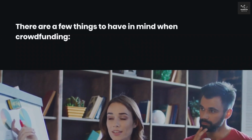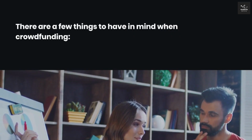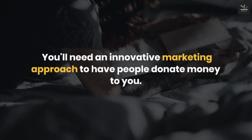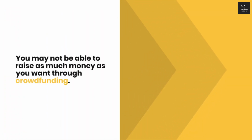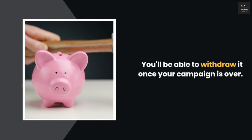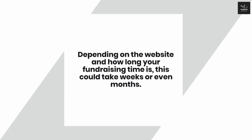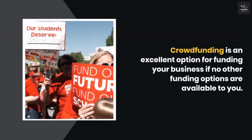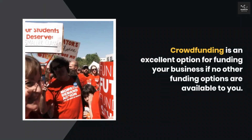There are a few things to have in mind when crowdfunding. You'll need an innovative marketing approach to have people donate money to you. You may not be able to raise as much money as you want through crowdfunding. It can take time for the money raised through crowdfunding to reach you. You'll be able to withdraw it once your campaign is over. Depending on the website and how long your fundraising time is, this could take weeks or even months. Crowdfunding is an excellent option for funding your business if no other funding options are available to you.